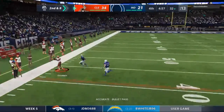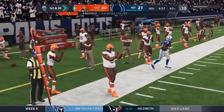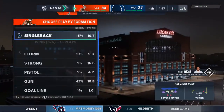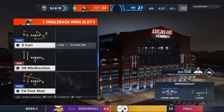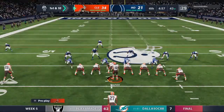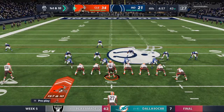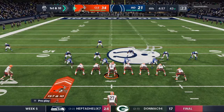Mayfield. That's complete to his speedy wideout, Goodwin. And past the 40 before he's out of bounds. Another nice pickup through the air, and I think a lot of people might expect him to run the ball in this situation, Brandon, but with this lead, they're electing to throw the football. Swings, slants, quick outs, things that they consider safe.